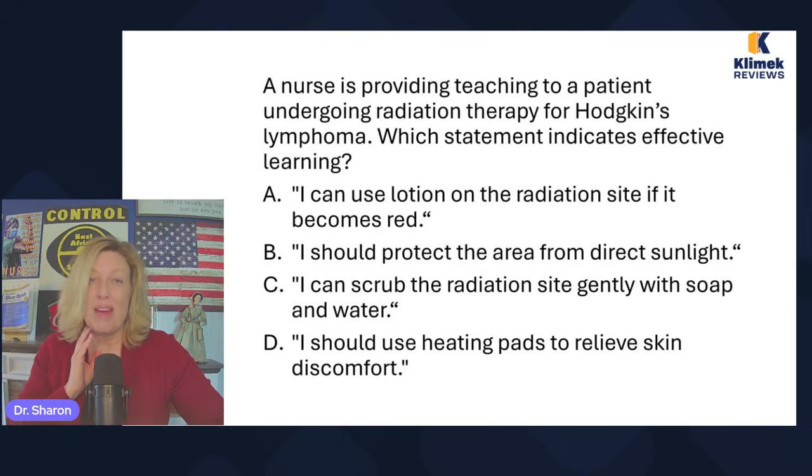It's already going to feel like a really bad sunburn. And if you let it get into direct sunlight, it's going to get even worse. So I really like B. I don't like C and I don't like D. So I'm crossing those off.